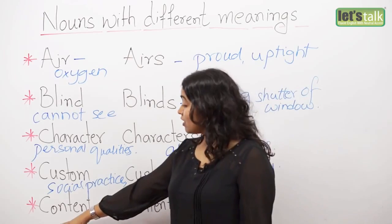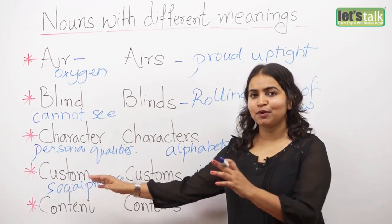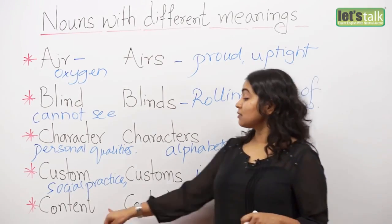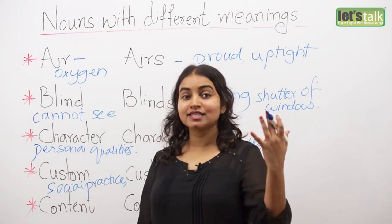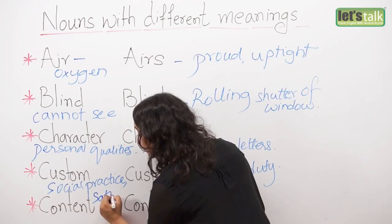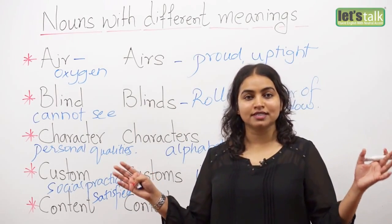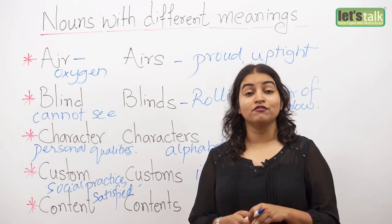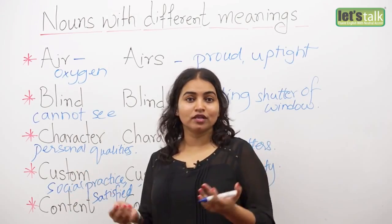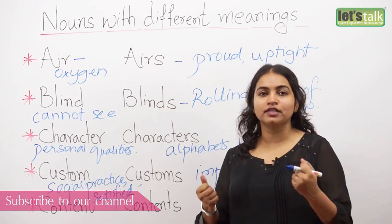Moving on, our next pair of nouns is the word content as opposed to contents when I use that in the plural form. What is the meaning of the word content? Content means extremely happy, extremely satisfied. So I can say that I am very content because I came from a very good vacation, or I am very content because I have done very well in school today. So that's the state of being fully satisfied, fully happy.